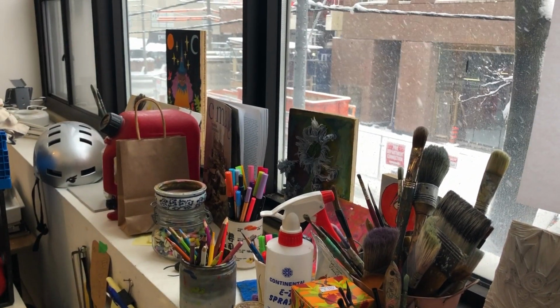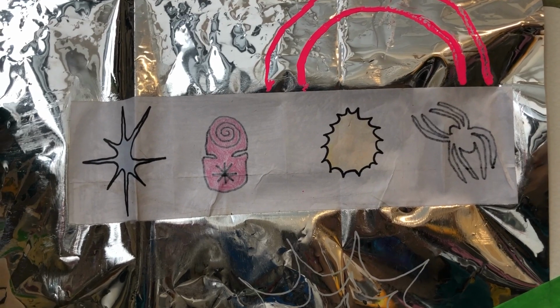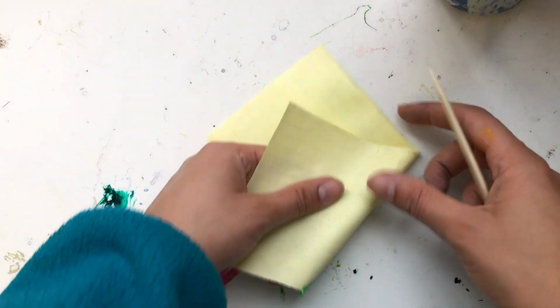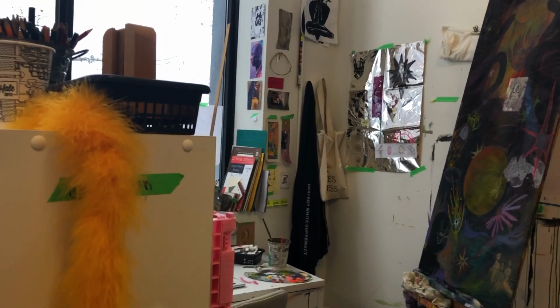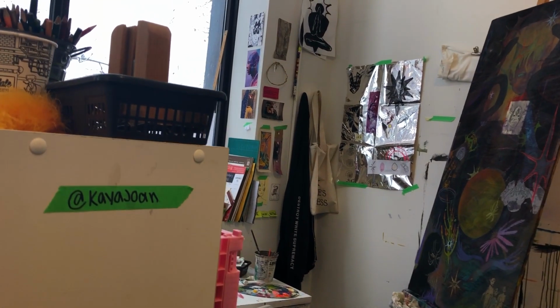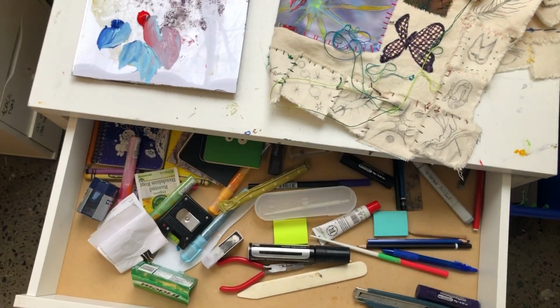Something about my studio that really fuels my creativity is the fact that I am surrounded by all of my materials and all of the tools that I use to make. I work very interdisciplinary, so I like combining materials together. I like working in collage, and being able to see everything is really helpful for when I'm in the flow of making and I can just grab things as needed.